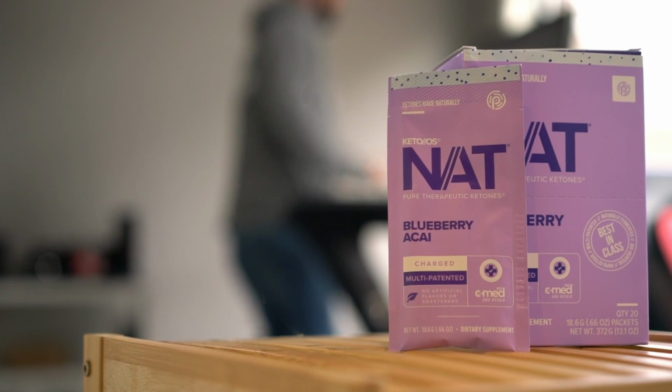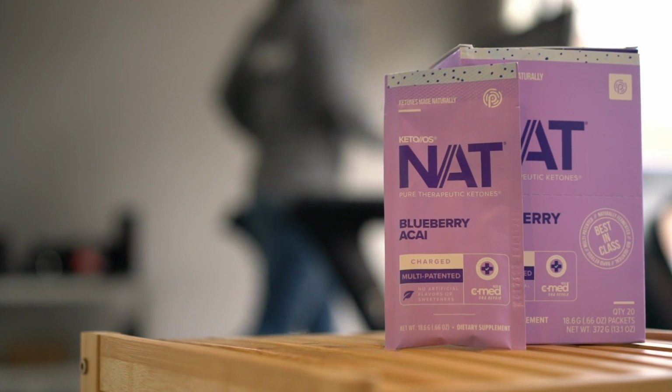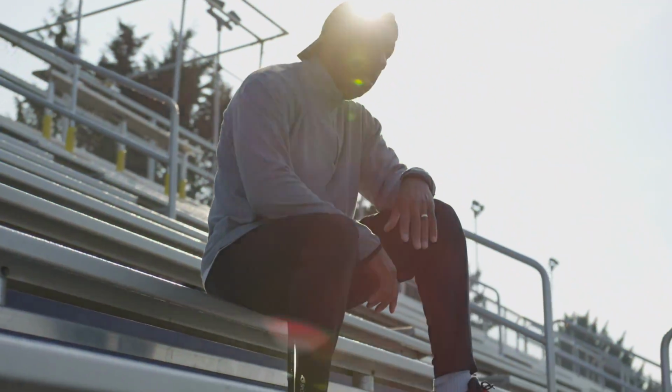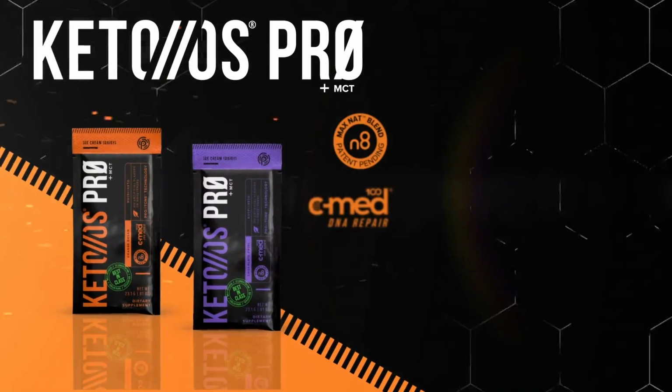What I actually like to do is utilize Keto NAT OS before exercise, because that gives you energy and some of the important amino acids that support muscle. But after you exercise, you've broken those muscles down and they need to be repaired. For that, you need all of the essential amino acids, and that is essentially what Keto S Pro gives you. So again, I like Keto NAT before exercise, and then I like the Keto S Pro after exercise for repair.